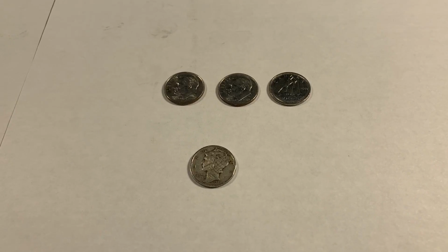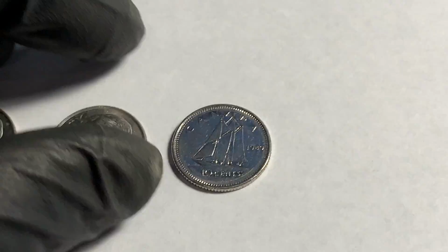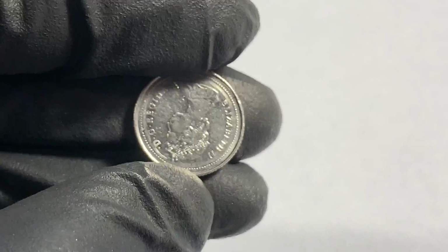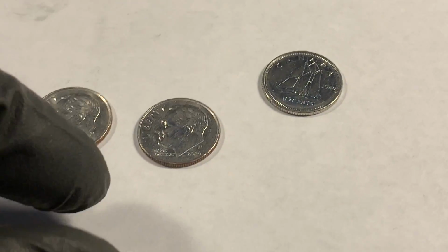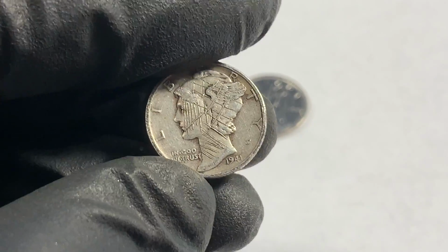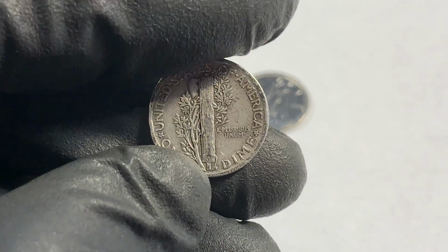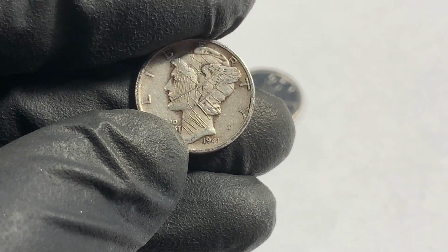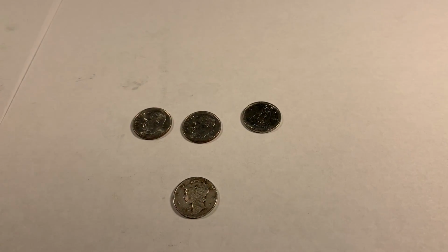And that's it for the box of dimes. I only have 4 finds here. We did find 2 2009s, one Canadian. It's always nice to find a Canadian dime. This is from 1989. It's in pretty decent shape. So we'll take that. And the find of the box is this scratched up 1941, but it is still cool to find a Mercury dime in a dime box. That's only our second one this year. All right, not too bad. It's kind of what you expect from dimes.